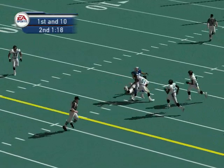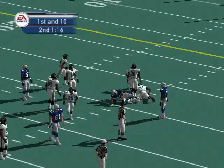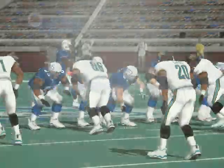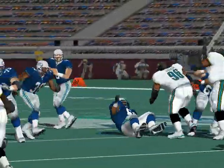Just over a minute still to go. Number 8 with the pass. Poirier with the reception. Kevin Hardy has great speed as a linebacker, and he uses it to get to the ball carrier.